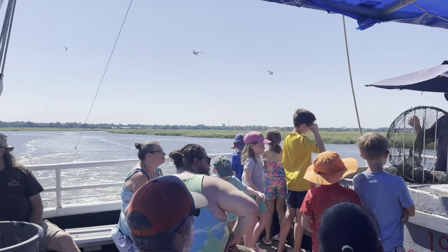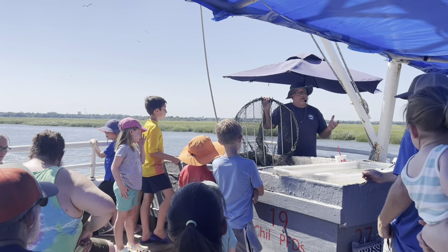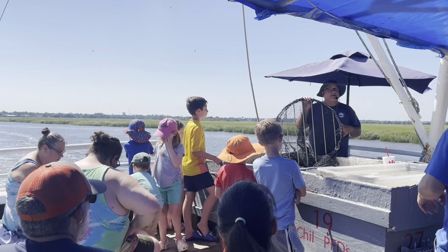That I want to share with you. These two items, these would be required to be incorporated into your net anytime you are commercially shrimping.